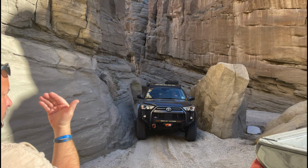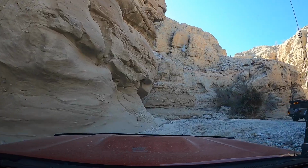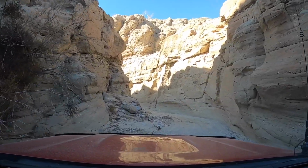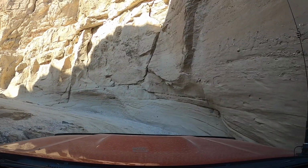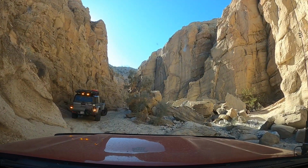And like I said, the Overland Bound team had a lot of experienced drivers there to help spot us, so we made it through with no issues whatsoever. And then the canyon does dead end, so you have to turn around and come back. You want to make sure that no other rigs are down there, because there is really nowhere to turn around to let another rig go by.